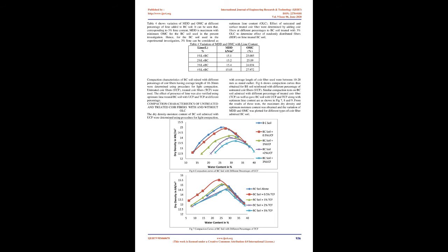3. De-waxed fibers were alkali treated with NaOH solution of 6% concentration at a temperature of 100°C for a period of 3 hours. After the completion of this process, the fibers were washed several times to remove the absorbed alkali. Later they were air-dried for a period of 48 hours to obtain alkali-treated fibers.